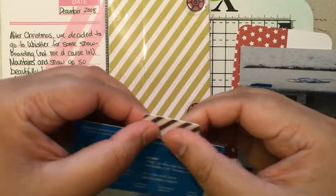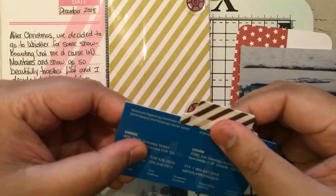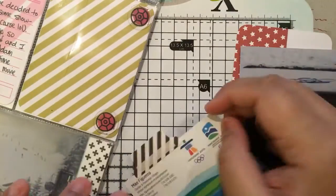So with those 2 sequin acetates, I did staple those on the corner of that 3x4 card, so they're pretty much like corner holders for the business card.